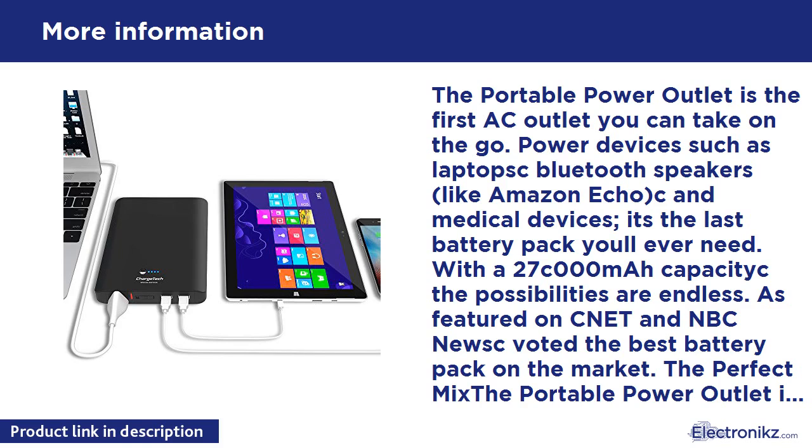The perfect mix. The portable power outlet is the perfect mix of power and portability. It bridges the gap between big expensive power generators and unreliable pocket-sized USB chargers. You can power your laptop, digital camera, curling iron and countless other devices without sacrificing portability.